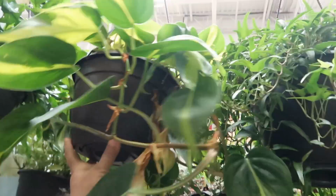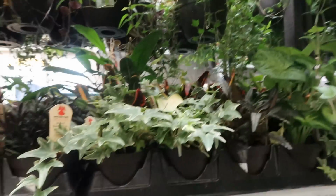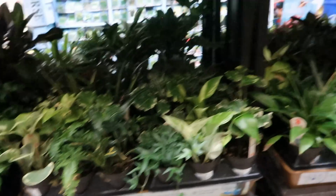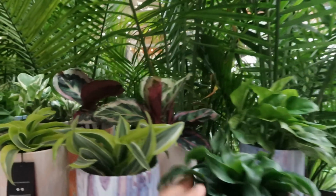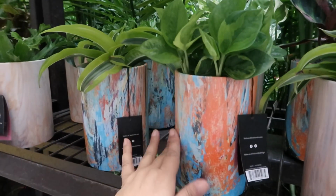And they have a really nice hanging basket here of this Philodendron Brasil. That was $19.98. Nice and lush. And then they have the Exotic Angel 4-inch pots. These were $7.98. These are always good starter plants or for a terrarium. These were really cool from Urban Jungle. I really love the marble design on the pots. They were $16.98, and that was a Global Green that they had there, but they had some Dracaenas also.